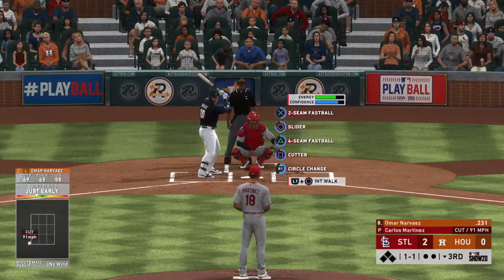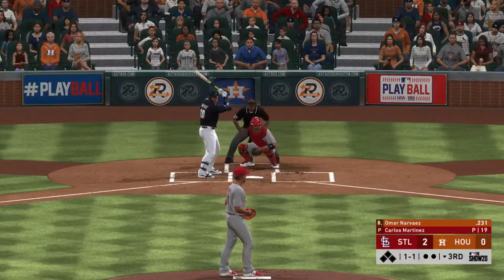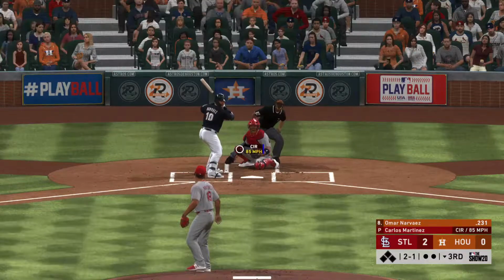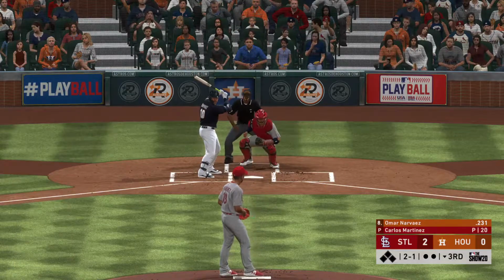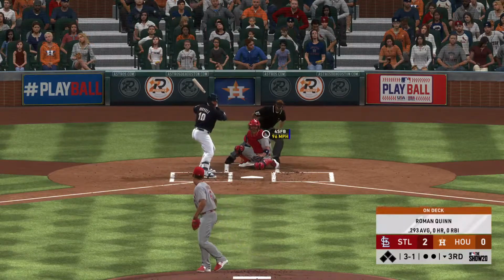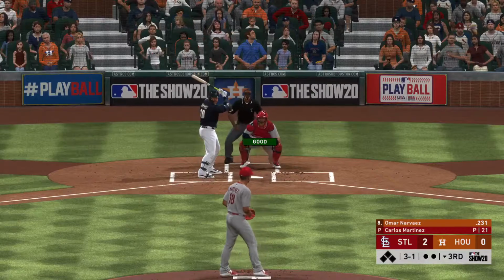Apparently ball one. From the windup, the 1-1 pitch. Check swing, no swing, says the home plate umpire. Ball two. Oh, and not an easy pitch to lay off of, but he did somehow, and he's got it to 3-1.